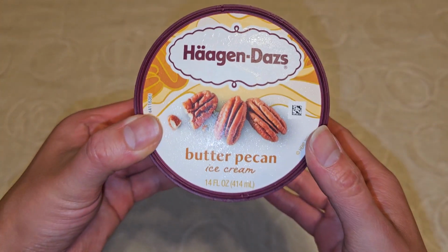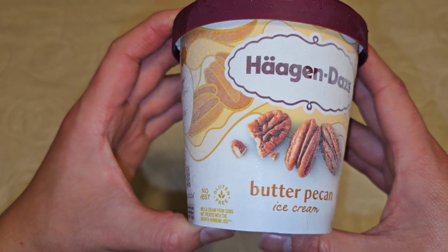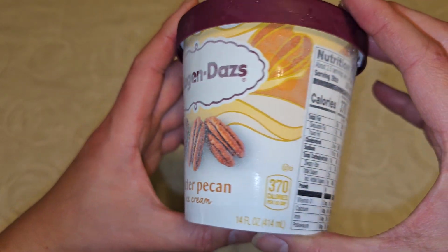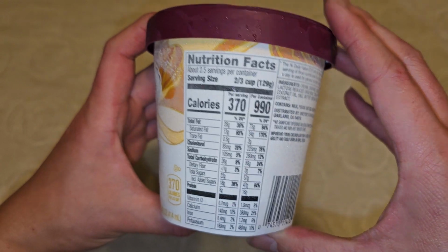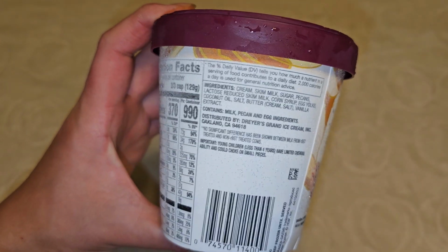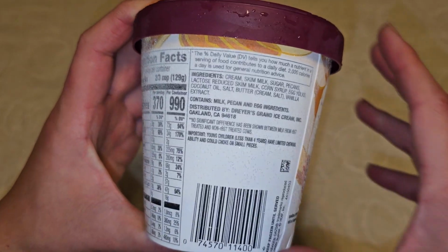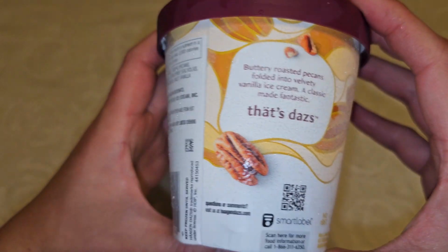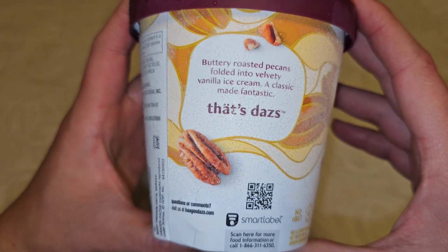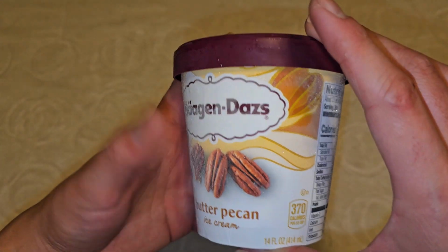Okay. Then we got the butter pecan. 370 calories. Are the amount of calories going down? What is going on here? Here's the ingredients. Oh, wait, no, the other one was 340. Okay. And then here you go, buttery roasted pecans. Okay, I'm gonna put these four away first and I'll be back with another six.